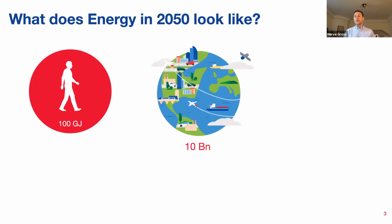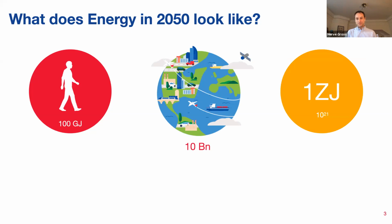In 2050, we'll have to multiply this number by about 10 billion people. The estimations vary a bit, but this is a good approximation for how many people will be on the globe at that time. So we're looking at 1 zettajoule of energy to be supplied to the world. That's 10 to the power 21 joules or something of that order. Just to put things in perspective, this is about twice the energy system that we have today. In 2018, we've estimated about 600 exajoules. So we're going to have to multiply this number by 2 if we want to continue to have 100 gigajoules per human by 2050.